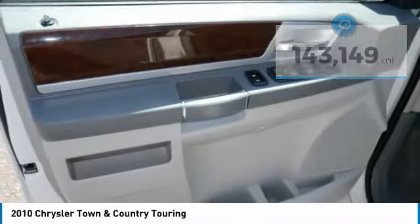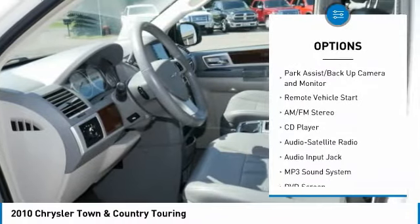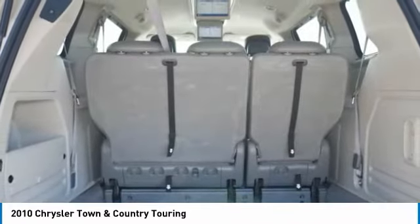Here are some of this vehicle's great options: anti-lock braking system, heated seats, DVD system, third row seat, traction control, quad seating, air conditioning, HomeLink garage door opener, power steering, remote vehicle start.